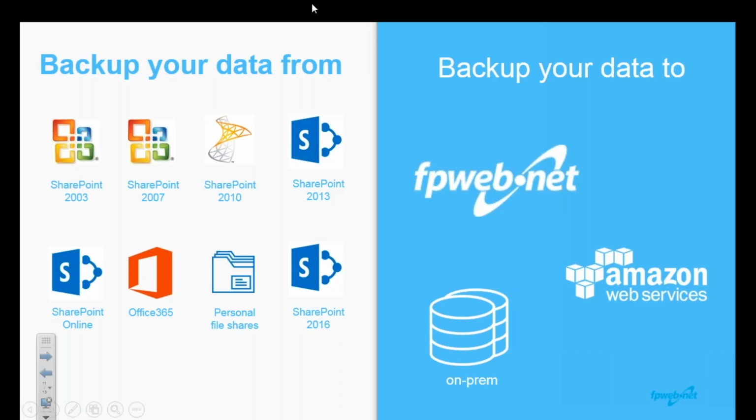So that's a big thing that we do, and as you see here, all of these things are things that you need to get backed up, from all the way back if you're still running on SharePoint 2007, or if you're running the latest and greatest SharePoint 2016. Just know that you have some options on where you want that data to go. An MSP is going to work with you on that and figure out a way to best suit your needs and what you need to do to protect that data. Okay.